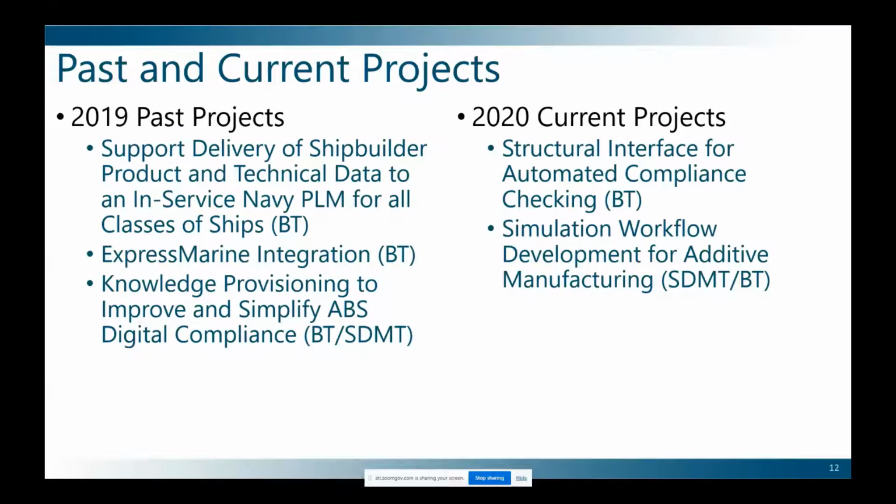Just to take a look at some past and current projects from 2019 and 2020, a really good example of this is support delivery of shipbuilder product and technical data to an in-service Navy PLM for all classes of ships. We had a lot of participation from NAVSEA and across the shipbuilding industry on that project. That's a really good example of where we want to support both the Navy and the shipbuilding industry. And then we have more specific projects like our Express Marine integration, the knowledge provisioning to improve and simplify the ABS digital compliance, the structural interface for automated compliance checking, the simulation workflow development for additive manufacturing. These are also projects that we feel benefit both the Navy and the industry at large.